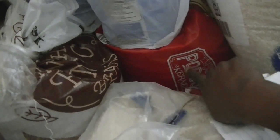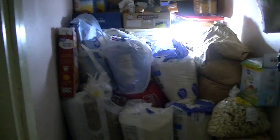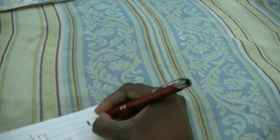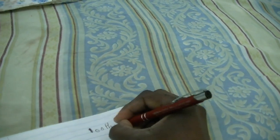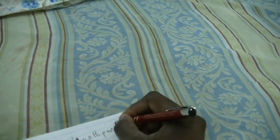We have popcorn here that I have not opened yet. So, yeah, I think I have everything that I need here. And probably while we add it, I don't know, I can write toothpaste. I don't think I will need toothpaste. Yeah, I don't think I will need it.